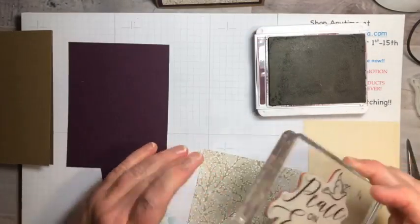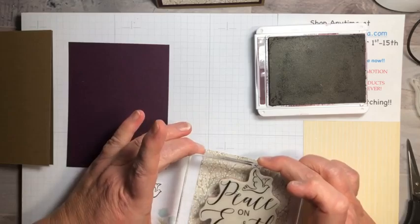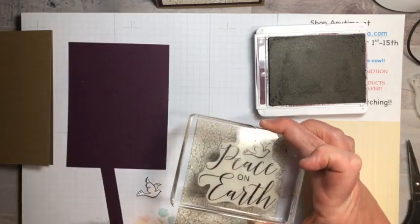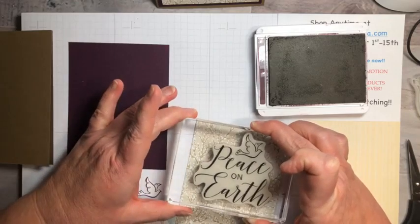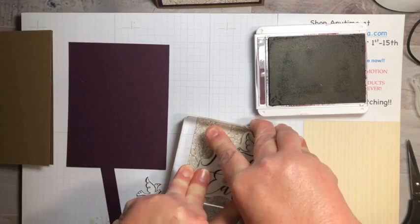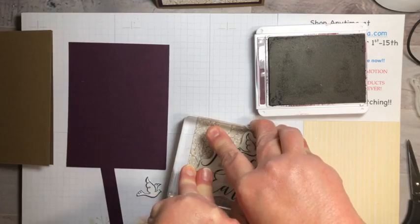And we're going to stamp that right near the top. And I hope I'm not coming off the paper. I know I probably am. I don't know why I got the camera tilted too much tonight because I'm going off the bottom of the thing. Everybody loves these cards, yay!